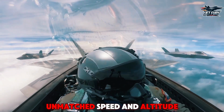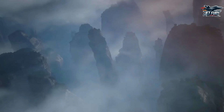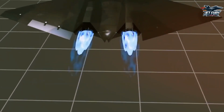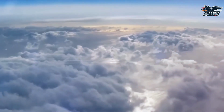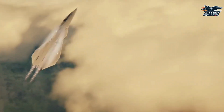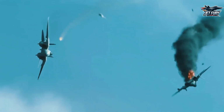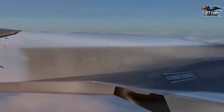Unmatched speed and altitude, pushing the boundaries of supersonic flight. The X-44 MANTA's speed and altitude capabilities are designed to make it a true predator in the skies. Capable of reaching speeds approaching Mach 2, the MANTA outpaces almost all conventional aircraft, giving it a critical edge in both offensive and defensive scenarios. At speeds exceeding 1,700 miles per hour, it can strike targets and evade interception, disappearing before ground-based defenses or air patrols can react. Altitude is another essential factor.